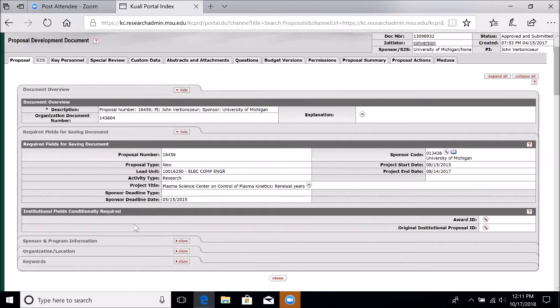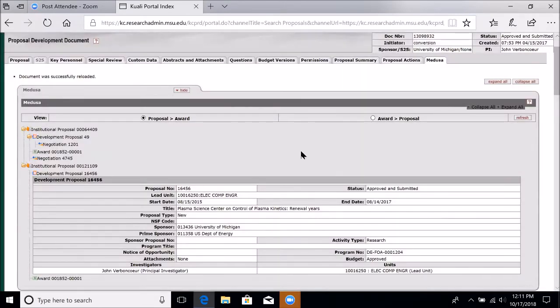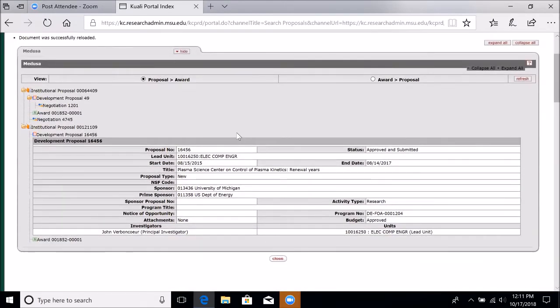Where does it say whether it is funded? That is a great question. We would see that on the Medusa tab, by getting to the institutional proposal. Next week, we're having a follow-up seminar where we only talk about institutional proposals and the Medusa tab, to dig into how you go from the PD to whether it's funded and seeing the actual award documents. So we can show you that today, but just know we're going to spend a whole hour on that next week.